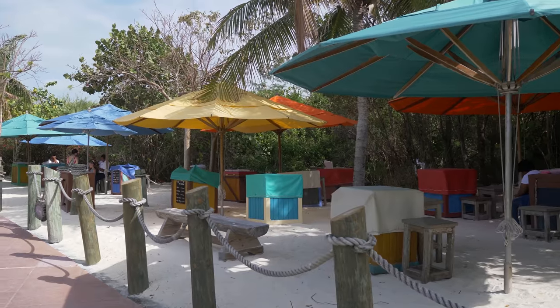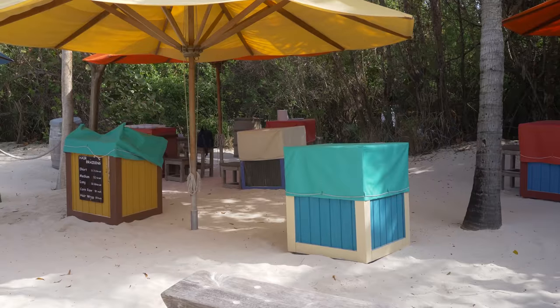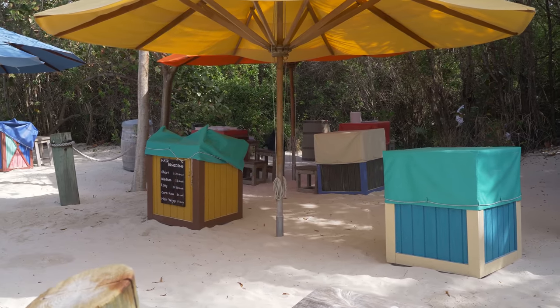Something neat you'll find on the Castaway Family Beach is this really cool play area that's in the water for kids. It's a great place to just kind of hang around and enjoy the water. I love that. If you like getting your hair braided, come over to the hair braiding station. It's right next to the Castaway Family Beach. Very cool.